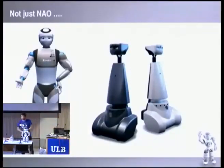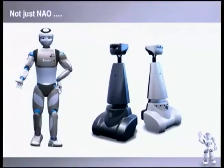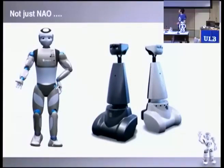So one last thing. So Aldebaran Robotics do not only do this robot. We also are involved in a European project called Romeo. So this big humanoid robot is 1.40 meters. And this one is really supposed to be in people's homes. So it has been designed to be able to do stuff like carry heavy stuff, open doors, walk stairs, and so on.